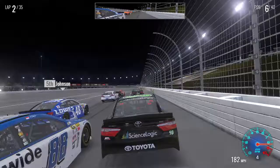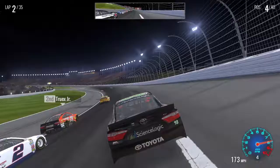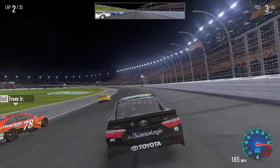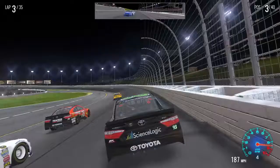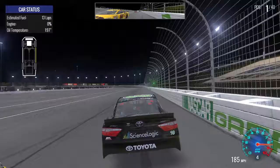We can pretty much hold it wide open through the corner, except when we're on the high lane, because I get in the wall. But see, yeah, we're battling back already. We're in the top three. Side by side with Truex, and I'm in the wall again. Okay. Still there. Great. Carlo, all hey, all Kyle. There. And to the lead we go again, where we belong. All clear, all clear.